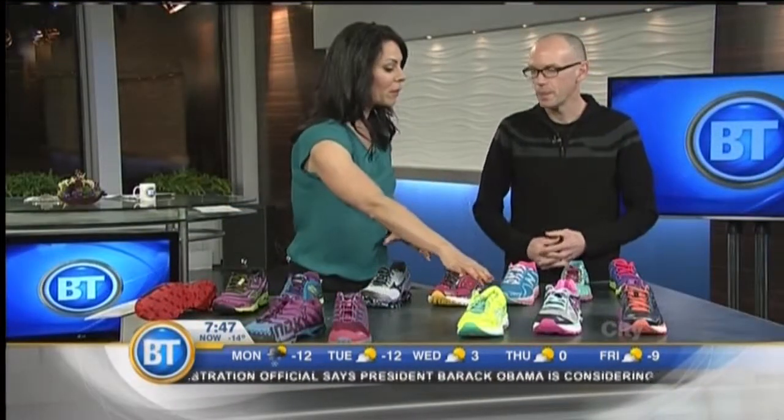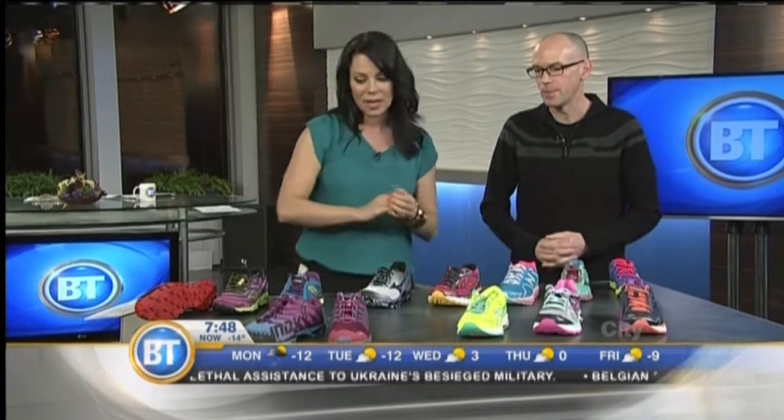Would you say that these are better for people who have maybe some tricky feet? Potentially, yes, exactly. And that's where a proper biomechanical assessment is going to be useful. And that could happen at a place like Strides? Yeah, absolutely.